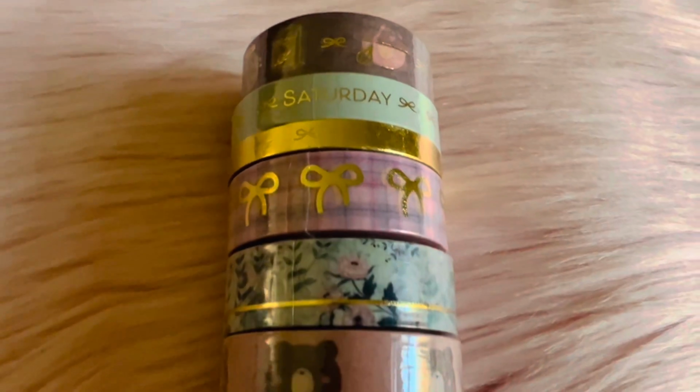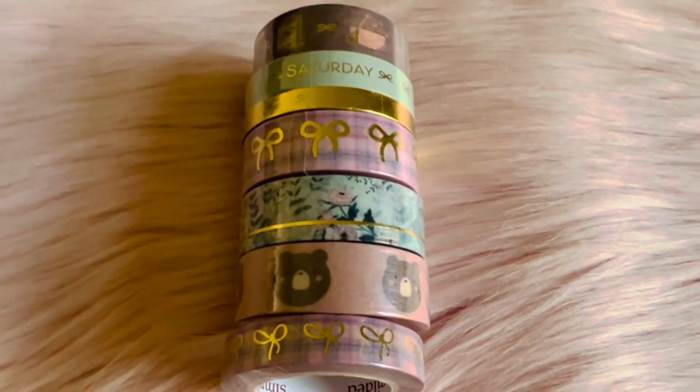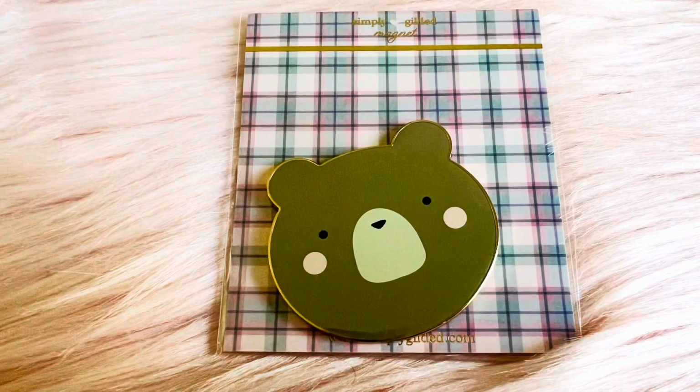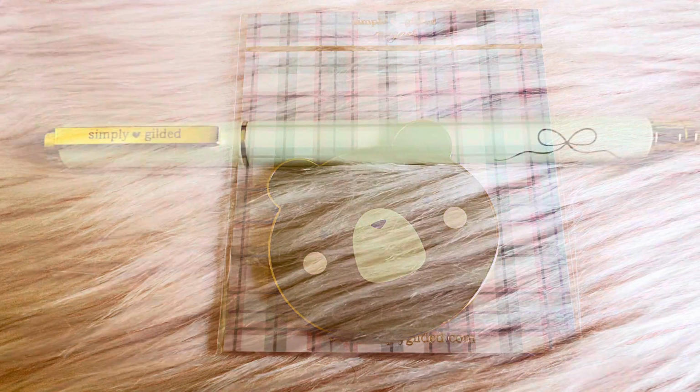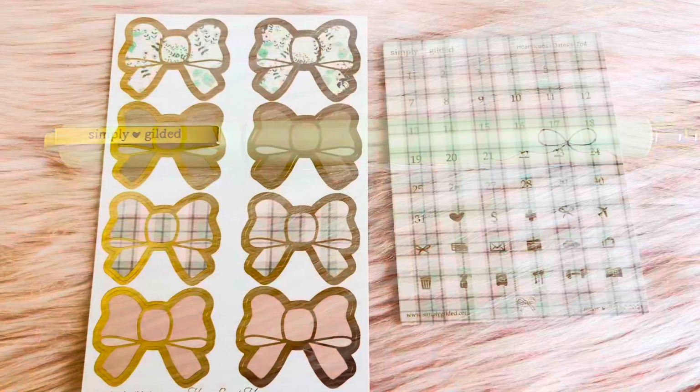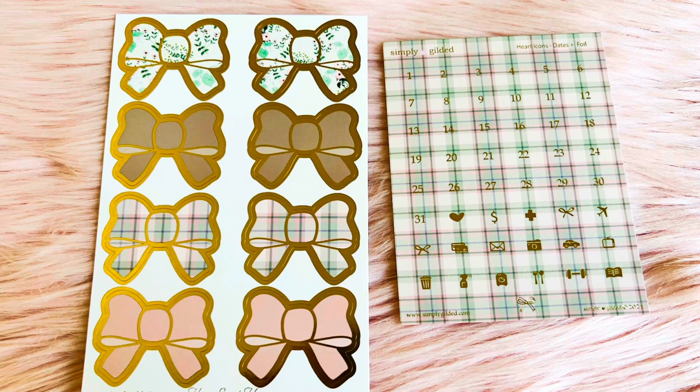Here are the washi tapes. I like all of them except for the floral one. Here is this really cute jasper magnet. Here is the pin, a beautiful cream color with glitter and a simple little bow. Here are the bow seals and the icons.